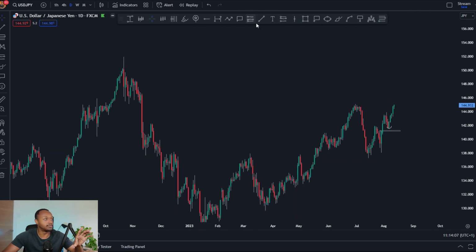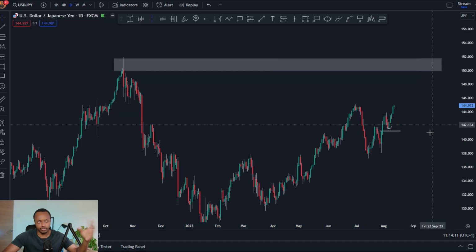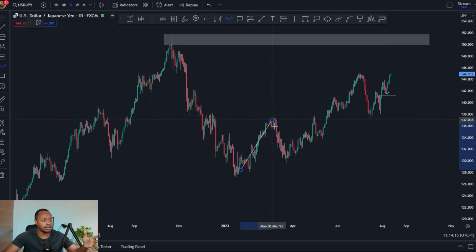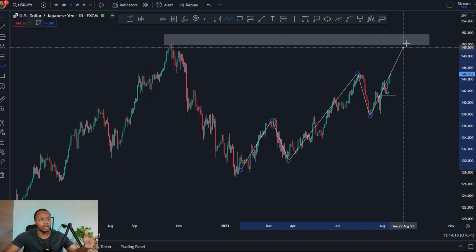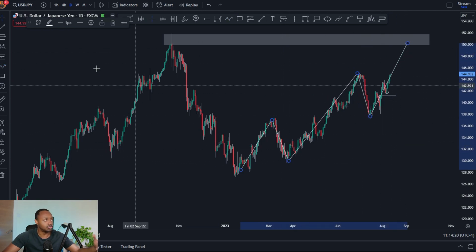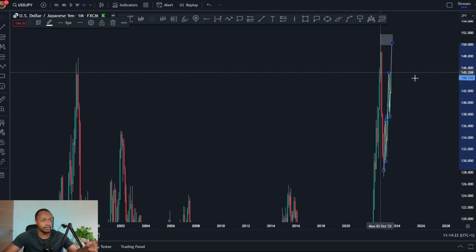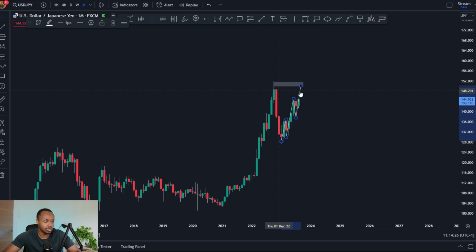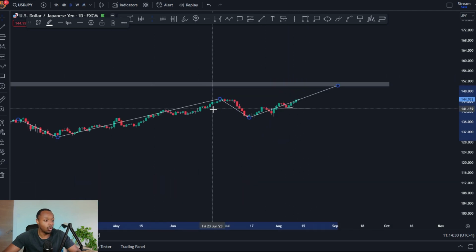Our overall vision for Dollar Yen is still the highs up here at 150. You can see on the daily chart, we're still printing higher highs and higher lows here. So for me, the direction of the market is still bullish. If you scale to the weekly, the monthly, you can still see the market is very bullish, still seeing a lot of bullish momentum present. So very, very high chance we'll come back and retest the highs here, 150, 152.